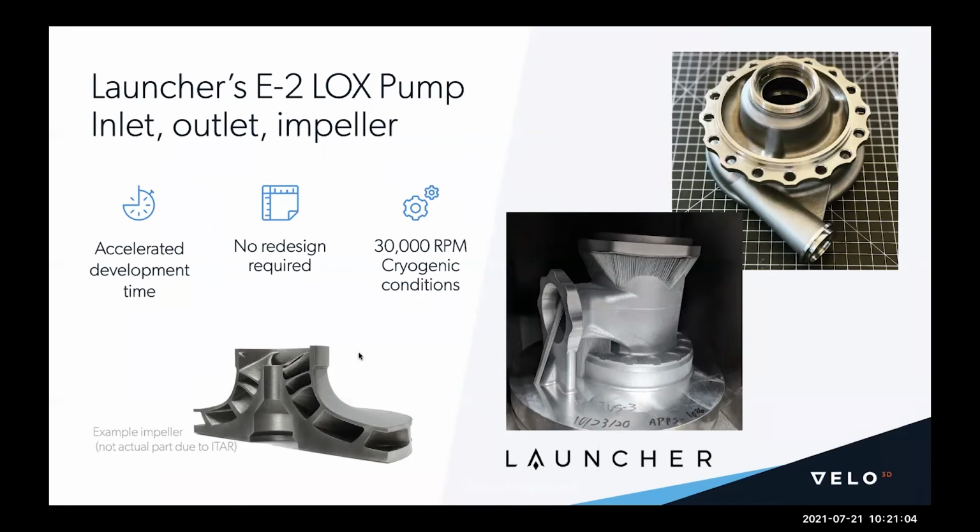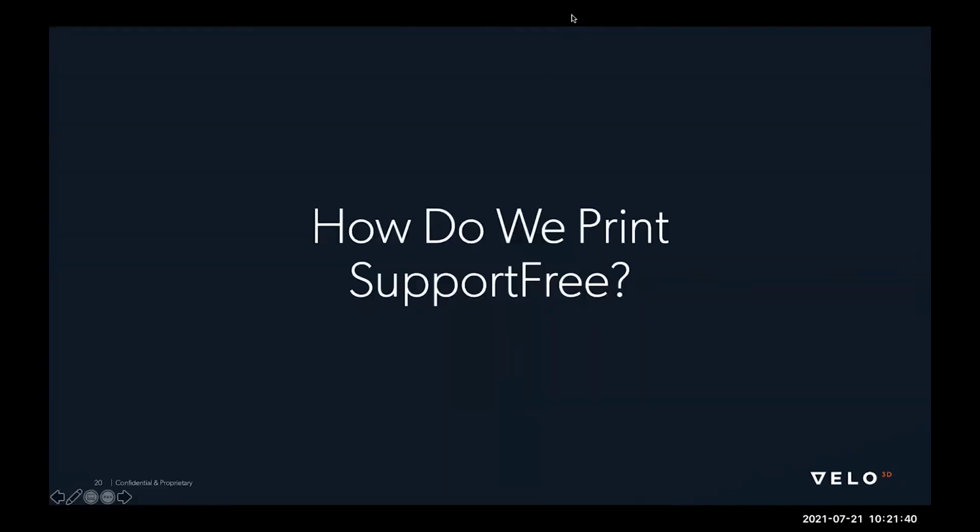To go along with that, the other components of the pump that we printed were the inlet housing, which was out of aluminum F357. That's the part that you see here in the center. And then the outlet housing is in 718 Inconel, which is another part. We can't show the inside. However, there is a large volute section in here that would be very challenging or impossible to print on a conventional metal AM system due to inaccessibility of support material, where Velo just doesn't need to add these types of supports. So with that, I will hand it back over to Will, and he'll take us to the finish line.